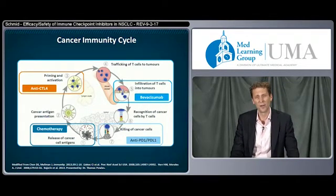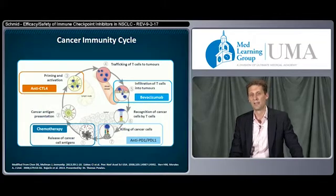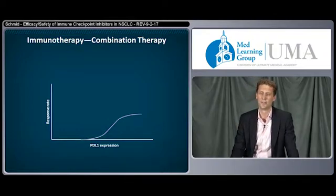There's a whole range of other early phase trials that are exploring different combinations that tackle different points in this immunity cycle, and we will learn more about these results in the next years to come. But as it stands, the randomized trials at the moment are with CTLA-4 combinations or chemotherapy combinations.